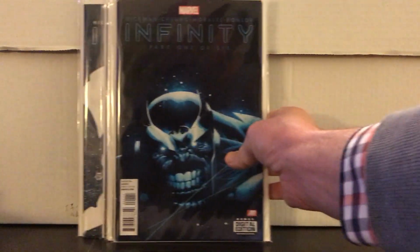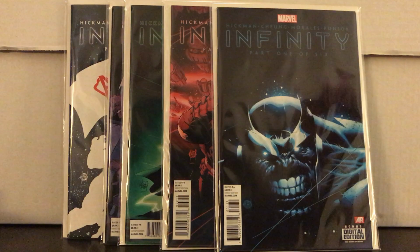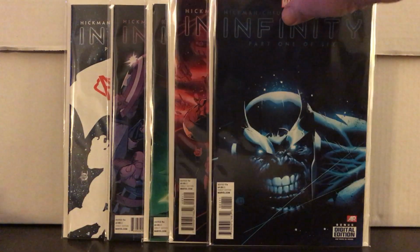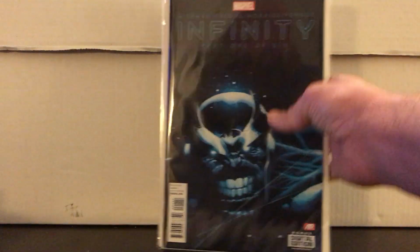So I did find Infinity #1 and found them all except number 3. These were all $1 each, so I almost have the whole set of Infinity for $1 each. Can't pass that up.